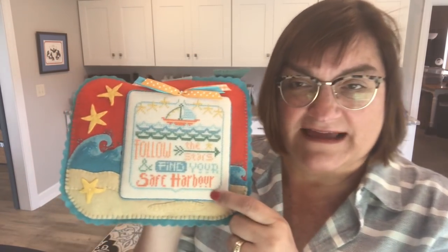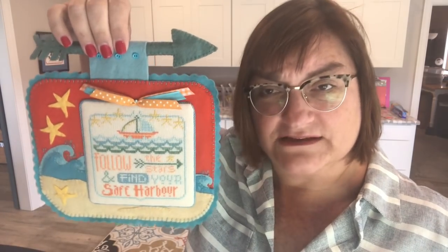So that's just a sweet little card. It's, I think, on flax linen, probably 32 count. That's kind of my go-to count. And then this is all DMC. So just a fun little project, a quick stitch. And I just love the saying, "Follow the stars and find your safe harbor."